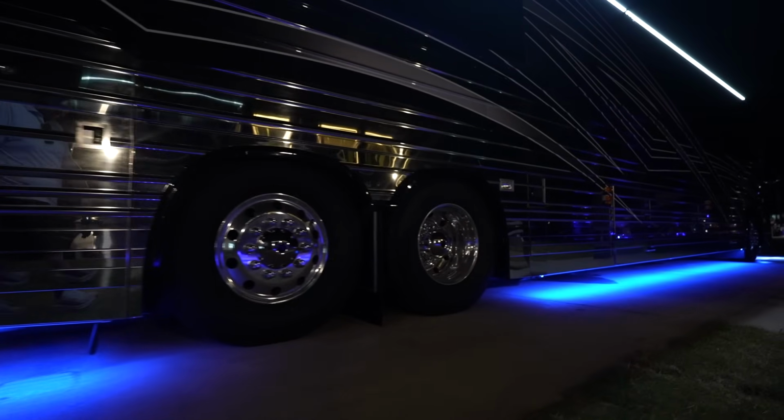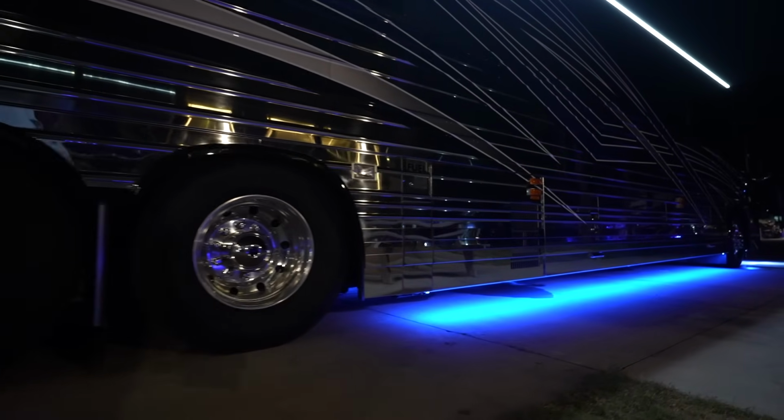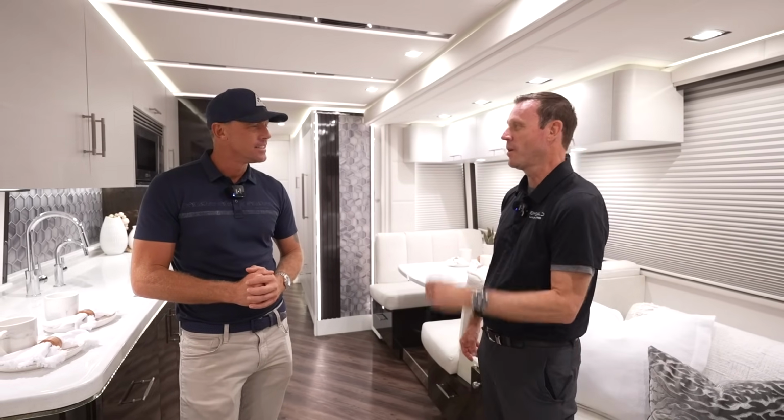You have lights underneath for party lights, if you will, or if you're having people over, you can have a really nice setting there. So it's got a lot of lighting on it. So a lot of different options. You can shut some of that off and turn some of that on, however you want to use it.